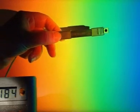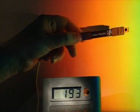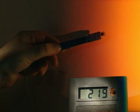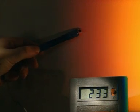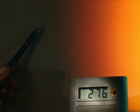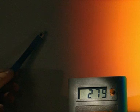Red light has a wavelength of 700 nanometers. But is there anything beyond the visible spectrum? This probe is sensitive to electromagnetic radiation, including wavelengths which we can't see. Moving outwards towards red, it shows an increasing response. But this response is even greater for some distance beyond the edge of the visible region. This invisible radiation is known as infrared.